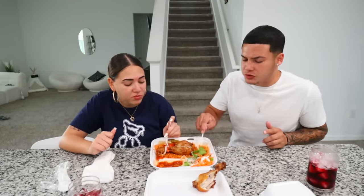To me, it tastes like blue cheese a little bit. Really? Interesting. Whatever it is, if you guys have any knowledge on that, let us know. But it tastes good, whatever it is.